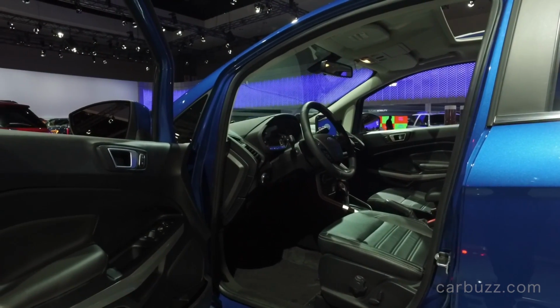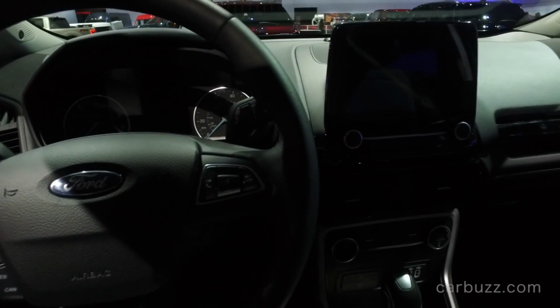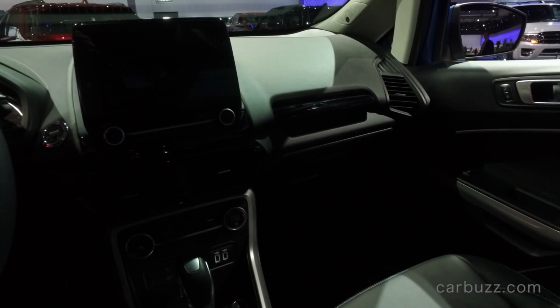And what's cool is that this new system has been optimized for hands-free use, and that floating 8-inch touchscreen is compatible with Apple CarPlay and Android Auto. And there's even an optional B&O Play 10-speaker 675-watt audio system.